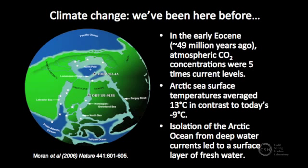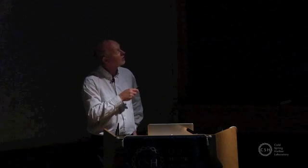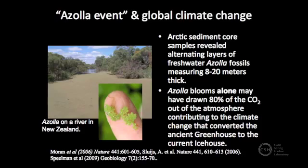The average Arctic sea temperature, for example, was about what it is in Long Island Sound, about 13 degrees centigrade. So there were palm trees and hippos in the Arctic Ocean in those days. But what was really interesting was that because of the plate shifts, the Arctic Ocean was actually partially landlocked, and so it had a top layer of fresh water after all that rainfall. And as a result, duckweed, actually a species called azolla, was able to grow really, really well there.